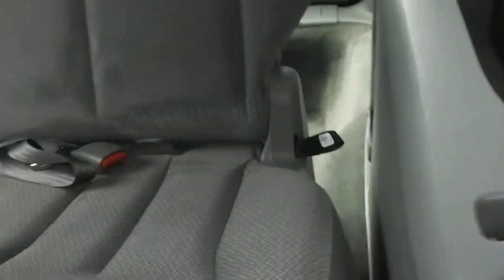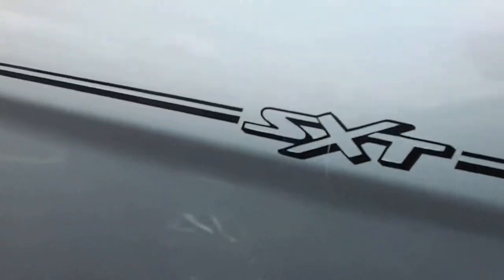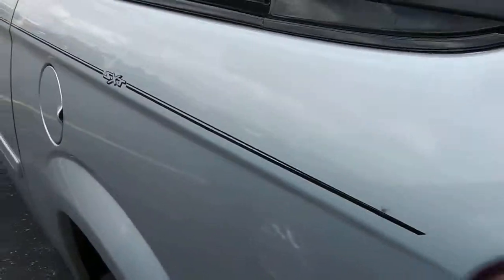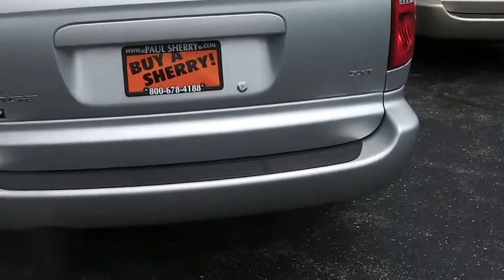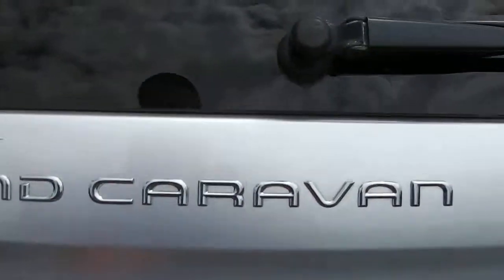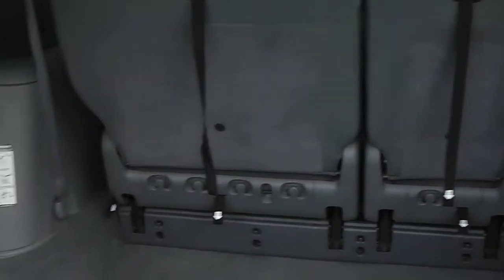This is just a super clean van, 87,000 miles. And this is equipped with a Stow'N Go. Once again, power seats. Here's your SXT logo on the pinstriping. The SXT badging on the rear tailgate. Got a rear wiper. Once again, this is equipped with the Stow'N Go. Lots of room in the back here for cargo.